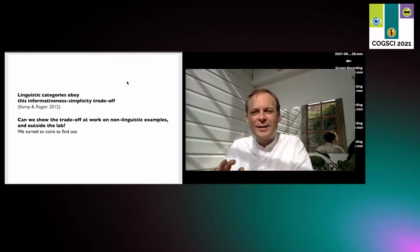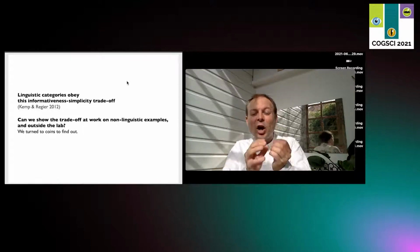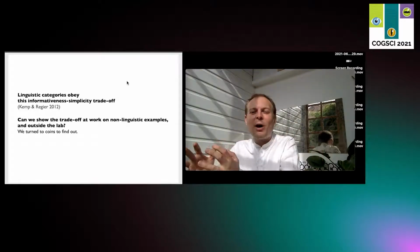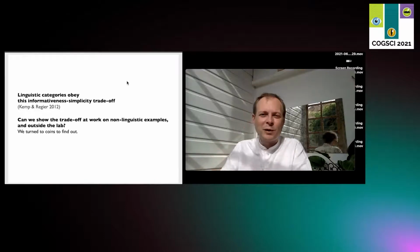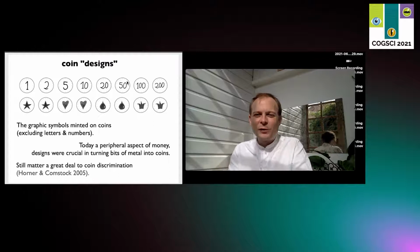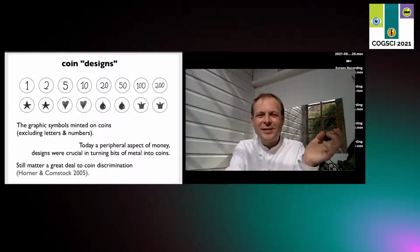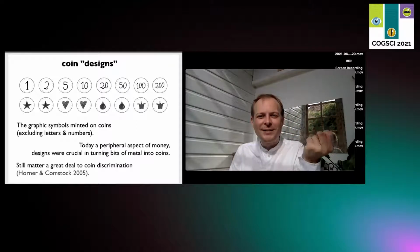The goal we had in this study was to show this trade-off at work in a case of coins, that is, in a context that is not linguistic and that can be observed outside the lab, unlike previous non-linguistic cases where the trade-off was observed. We're going to focus today on coin designs. What we call designs is, in short, the images, the graphic symbols that are minted on coins.